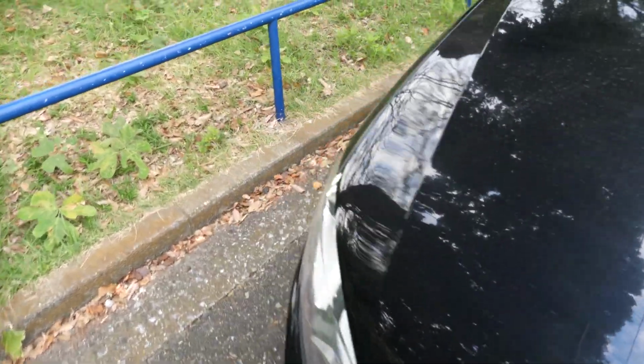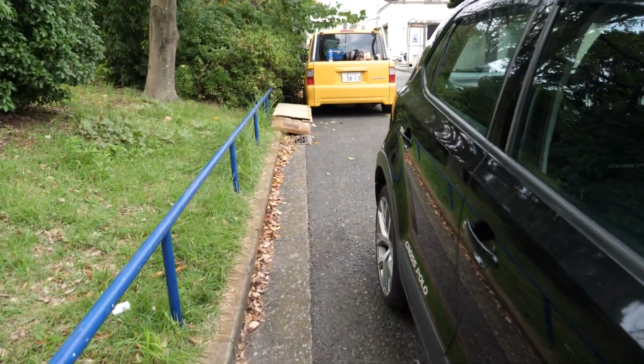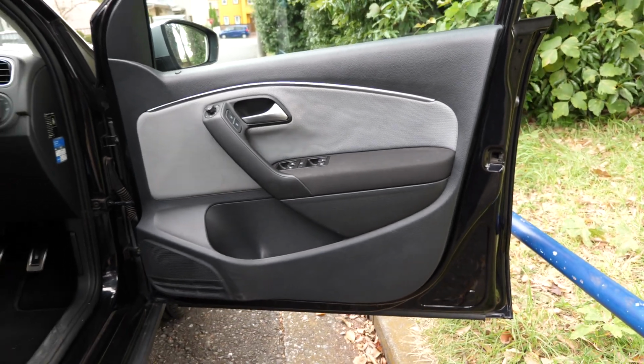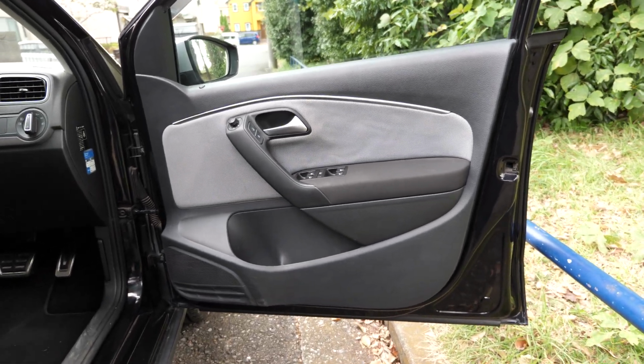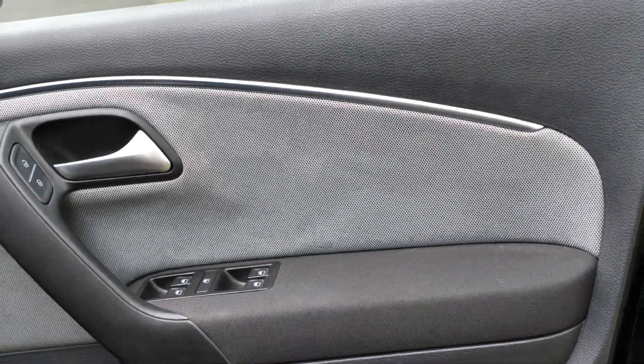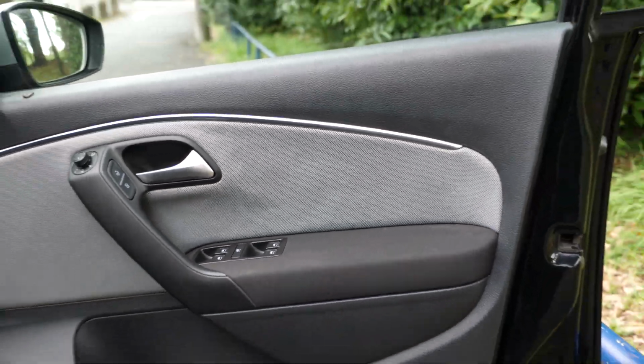Okay, I don't know an awful lot about the engine. 1.2 liter with the turbocharger is pretty cool. DSG transmission feels like a DSG, but will give you better fuel economy. You can see that there's some sagginess of this liner. It's also on the passenger side door.